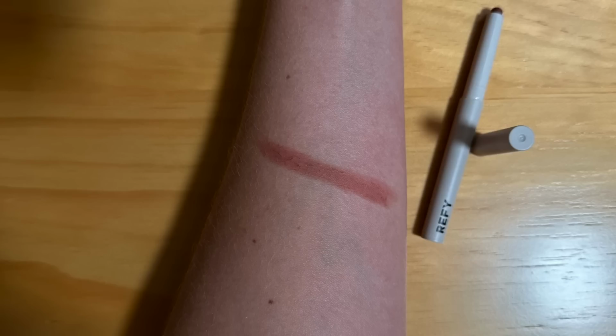And then I did pick up this new product from Refi. So this is the Blur Liner. I got the shade Opal. Now the whole idea of this is that it's sheer, so it's going to swatch horribly. But the whole point of it is to use it on your lip line, but also almost like you would use a contour where you put it blurred around the edges of your lip and then blend it in. So it gives you that no makeup look. So this I'm interested to try.